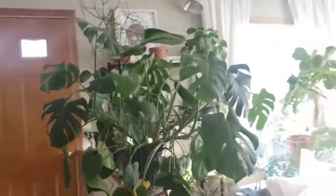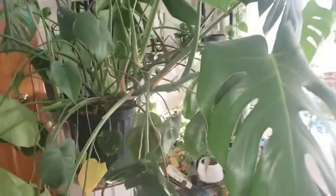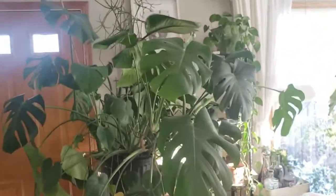Here is one of the first monsteras that I've ever had. And this one is just really big. I mean, you can see, I think we had to clip the aerial roots, but you see how full this guy is. And I've taken a bunch of cuttings off of this guy. This is a really nice, really pretty plant.